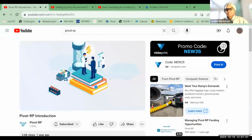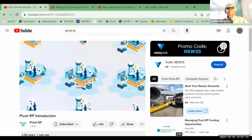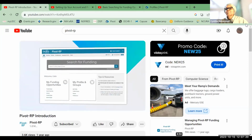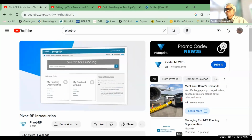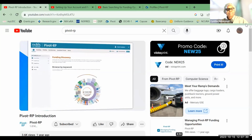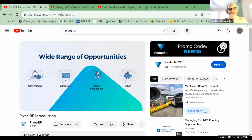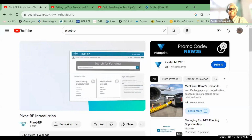Locating and securing research funding is highly competitive, with limited funding opportunities and an ever-growing number of researchers who are looking for that next grant. Pivot RP accelerates the research process by integrating the discovery of funding opportunities and potential collaborators into one powerful tool. Give your researchers access to the most comprehensive, editorially curated, and global source of funding opportunities. Discover a wide variety of opportunities from government, corporate, private foundations, and other funding sources, automatically matched to scholarly profiles via the Pivot RP Funding Advisor.